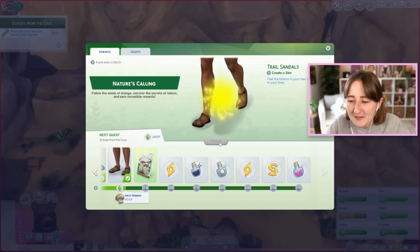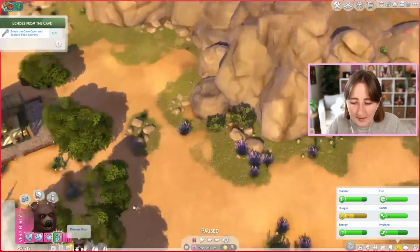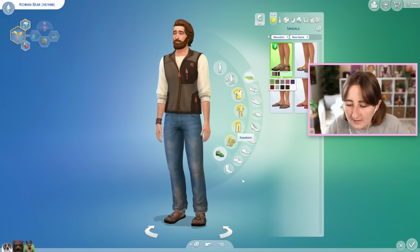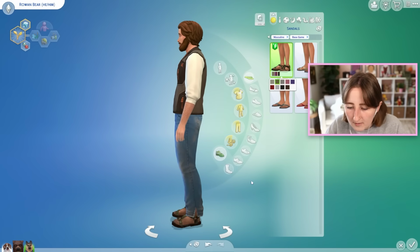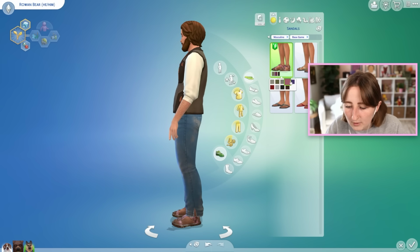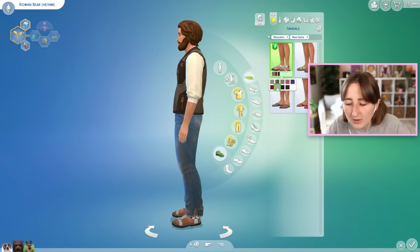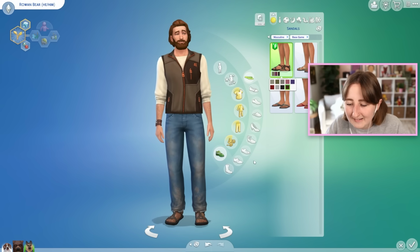I was gonna say, let me claim my sandals though. Should I go look at them now? Of course, my bear costume isn't really conducive to sandals. Here's the new ones. This is the default swatch. Then we have this green one, there's gray, and look, there's some that are dirty and some that are not. So there's also some nice clean versions of them.